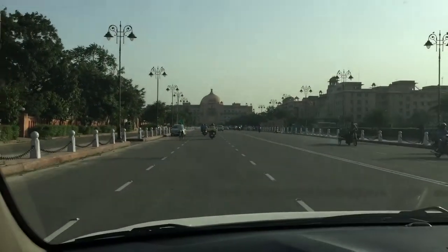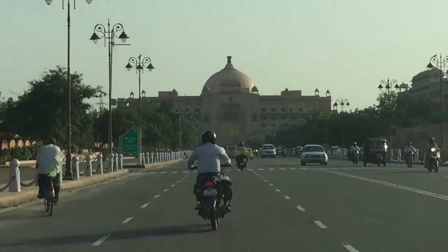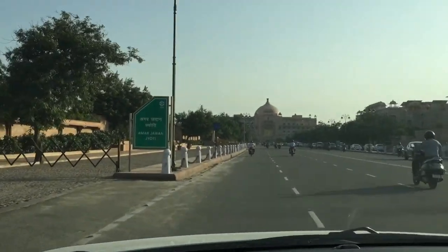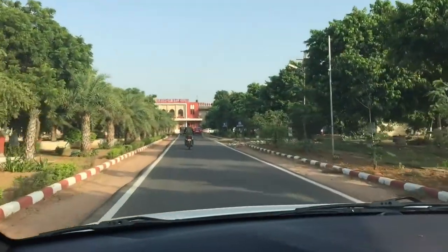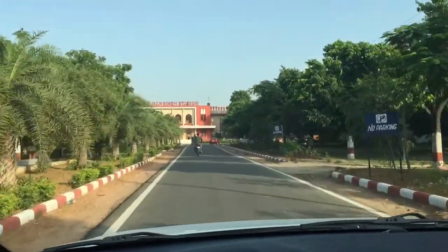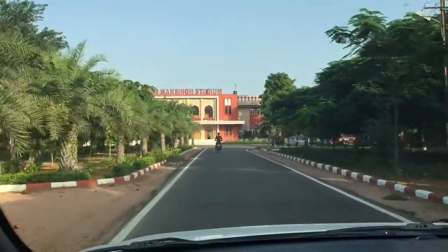Straight ahead here, this is the parliament for Rajasthan. And this is Amar Jawan Jyoti, which is dedicated to the soldiers. So this is the stadium. They'll be playing football today, but they also play cricket here. Many sports. Many things, okay.